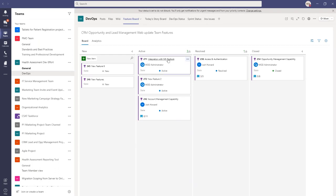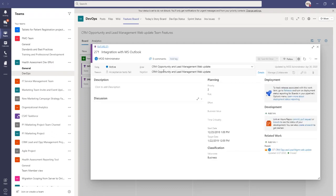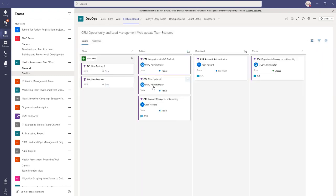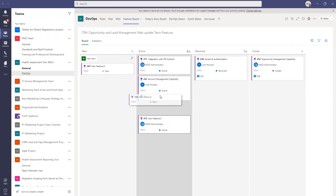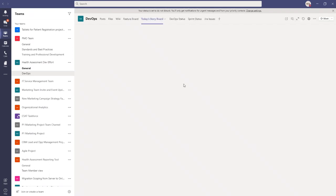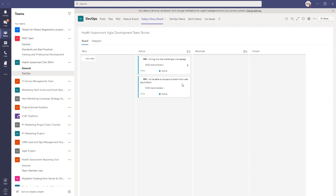And then I can actually look at, we're doing integration with MS Outlook. What does that look like? Who's collaborating on it? When's it going to start and finish? So what's the work associated with that here? You can even allow people, if they have permission, to drag and drop activities around, make things that are in the pipeline active or active resolved. So it's fully interactive.